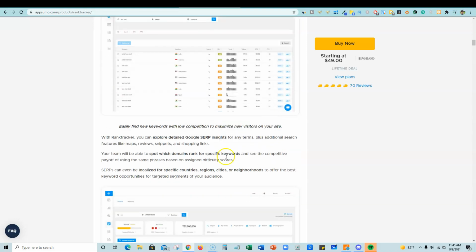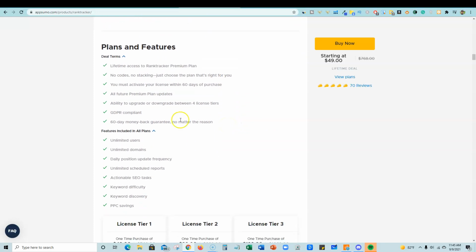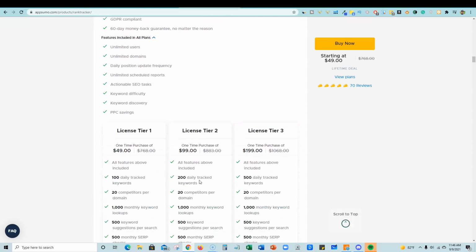You can scroll down here and see some screenshots of the software, but I like to come down here and actually look at what you get. You can see if you're GDPR compliant, and the ability to upgrade or downgrade. You get lifetime access to the Ranktracker premium plan, and unlimited domains, unlimited users, keyword difficulty scores, keyword discoveries, pay-per-click savings, unlimited scheduled reports, and daily position update frequency. So the big things this software is providing are the daily position update frequency, basically where your web pages are ranking in the SERPs, search engine result pages, and also the unlimited scheduled reports and the keyword difficulty. So there's a really robust keyword research tool here as well.